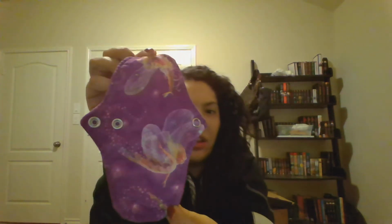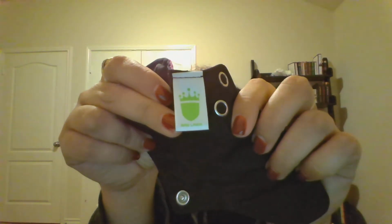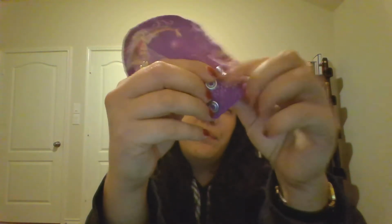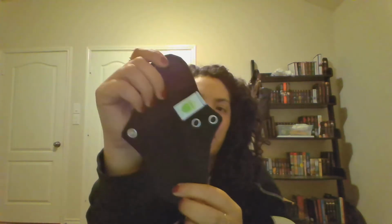So on to this is their panty liner. One of their panty liners. This is actually the mini liner. And they do put a tag on every single one of them to tell you which one it is. These are metal clasps, but they're nickel free. So that's really nice.